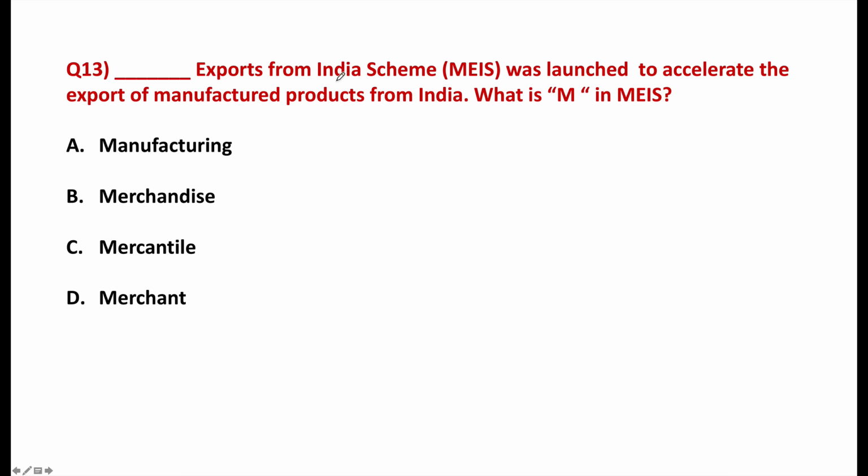Export from India scheme. There is a scheme called MEIS. Now this has been launched to accelerate the export of manufactured products from India. So under the Make in India initiative, we are trying to make more and more products in India. And if a product is manufactured, then to boost its export, MEIS was started.